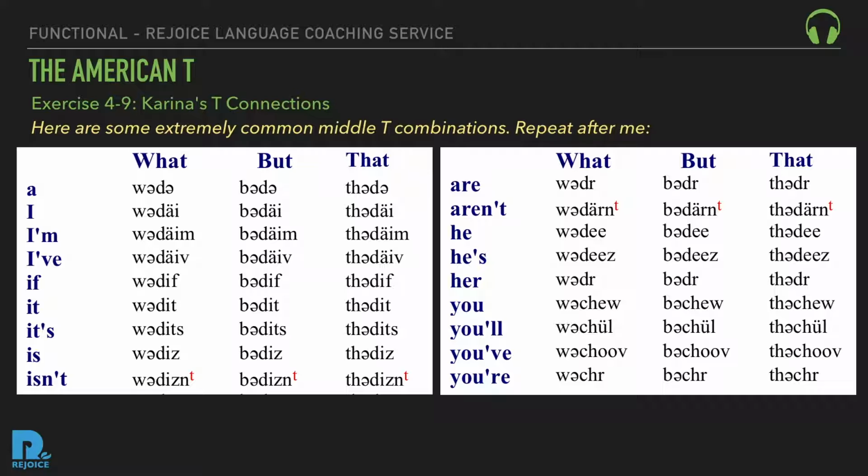Whatter, butter, thatter. What you, but you, that you. What you'll, that you'll. What you've, but you've, that you've. What you're, but you're, that you're.